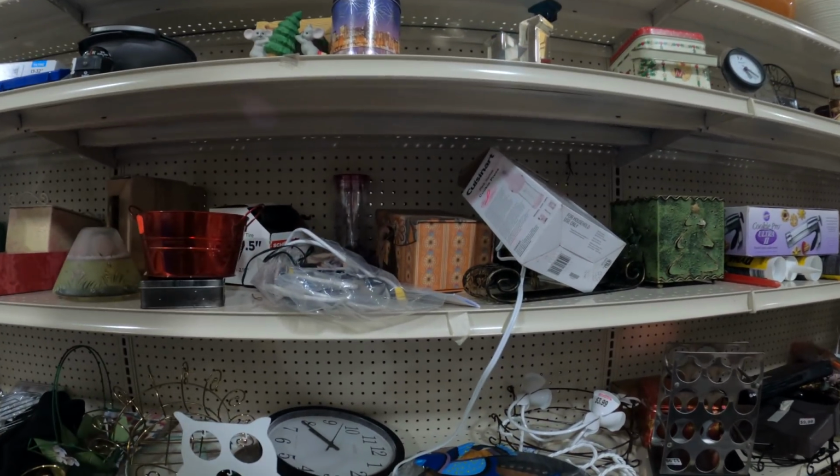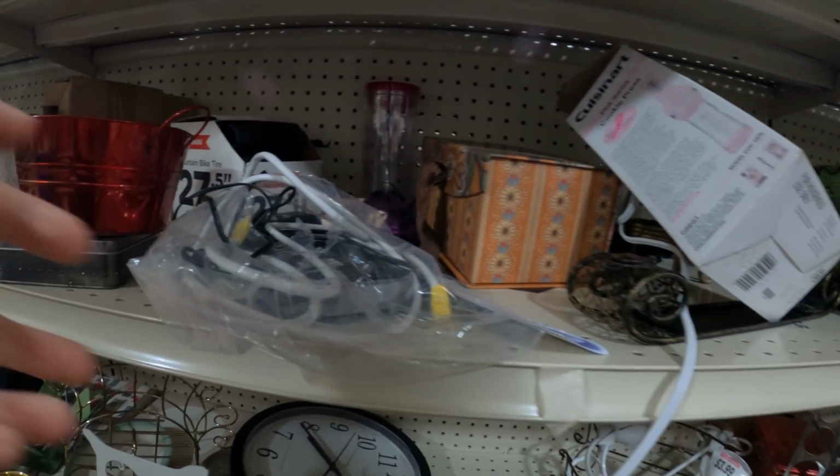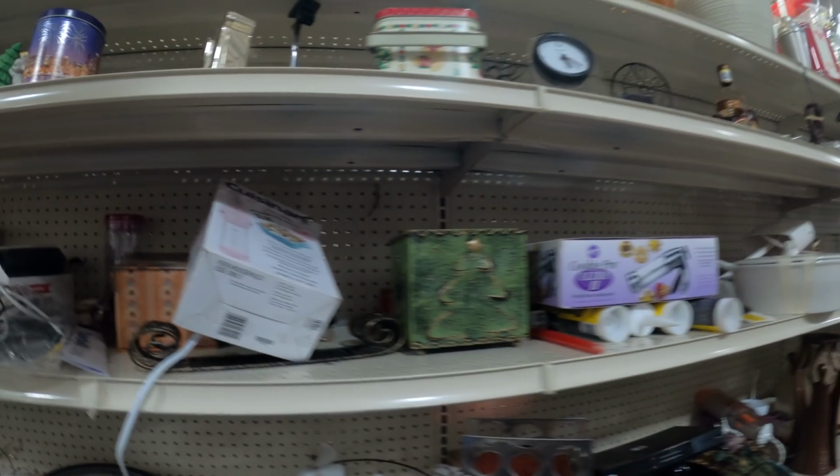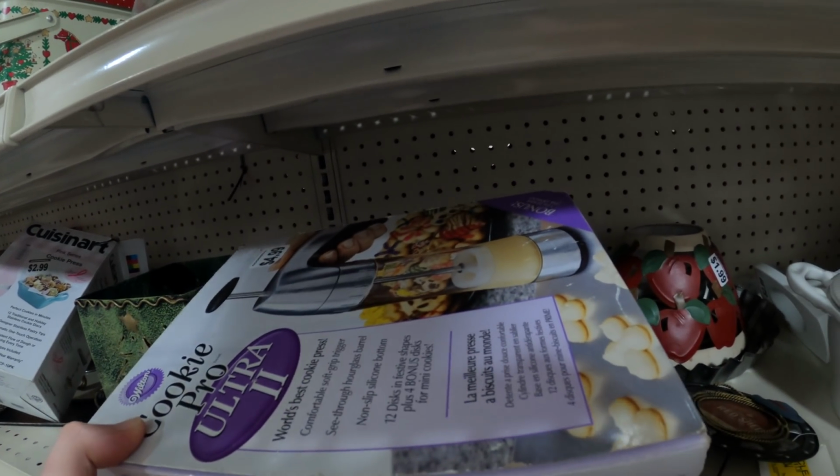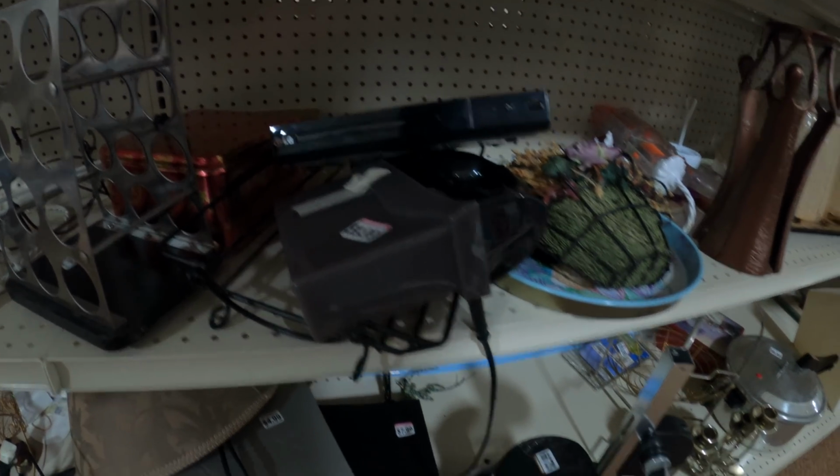National Lampoon's Department 56, though, worth a lot of money. Look for that one. Goodwill, another Goodwill. We are in Cookie Pro Ultra 2. Look that up. Wasn't worth picking up. Some of those Cookie Pros, man, they can be worth it if you're getting them cheap enough.